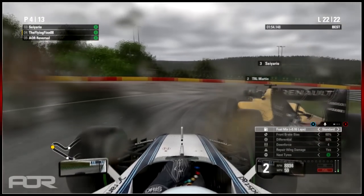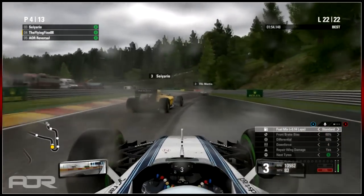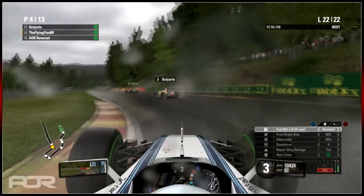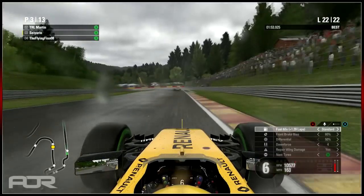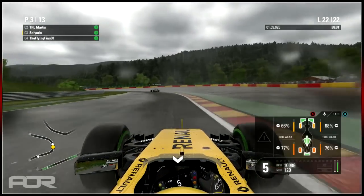Sayaryu with that inside line, but the Flying Finn with the much fresher tyres. With the inside line, Sayaryu defends that 3rd place position. I'm not sure if there's going to be any sort of penalty. We may need to see a replay between Martin and Flying Finn. Did you see any contact there, Fizzy? It was a little bit tricky to see. It didn't look like any blatant contact, at least, so yeah, hopefully we will get a replay of that one.